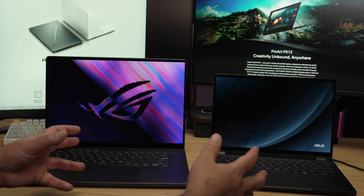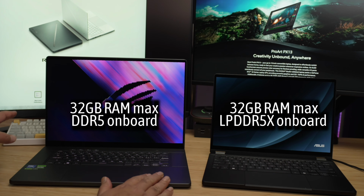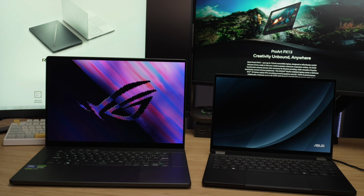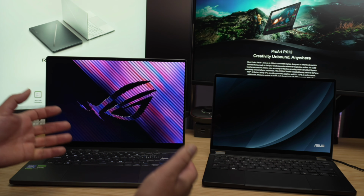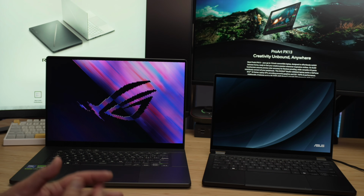The P16 can have up to 64 gigabytes of soldered RAM. Both of these, and the Zephyrus G16 tops out at 32 gigabytes of RAM as well. Now, that said, they're both very fast RAM, 7500 or 8400 megahertz in both of these laptops. So very, very fast speeds. You're not gonna have any performance issues selecting one over the other.